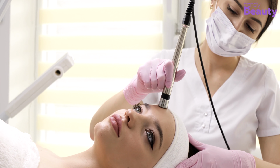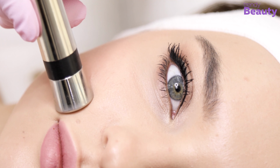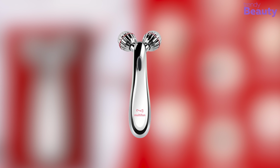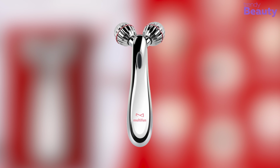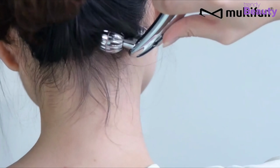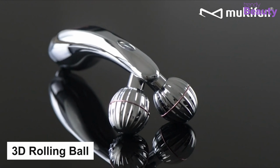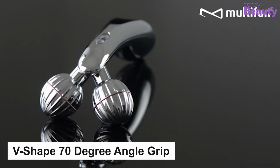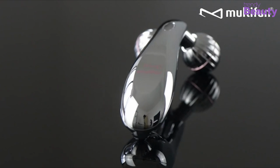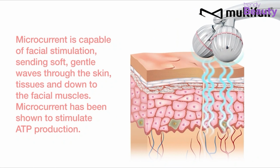Microcurrent is a low-level current which helps in facial stimulation and reduces your skin's aging signs. The Multifun 3D Microcurrent Facial Roller is a microcurrent anti-aging facial roller which promises to give your skin the best anti-aging results you have been looking for. It comes with 3D rolling ball and a V-shaped 70-degree angle grip, which makes it a perfect and handy tool for your skin. This roller can also be used on multiple organs of your body.